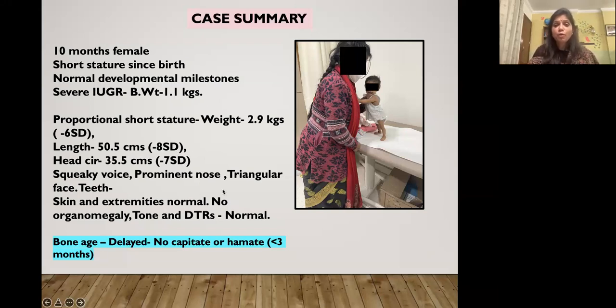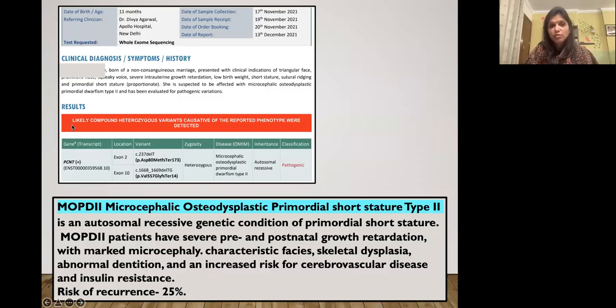Apart from some mild dysmorphism, she was essentially fine and a playful girl, and bone age was much delayed. There were no capitate or hamate. And in such a case, we do suspect a primordial short stature, and this was what we suspected. We suspected her to be affected with this particular primordial dwarfism syndrome, which is called microcephalic osteodysplastic primordial dwarfism, MOPD type 2. And she was found to have the mutations.